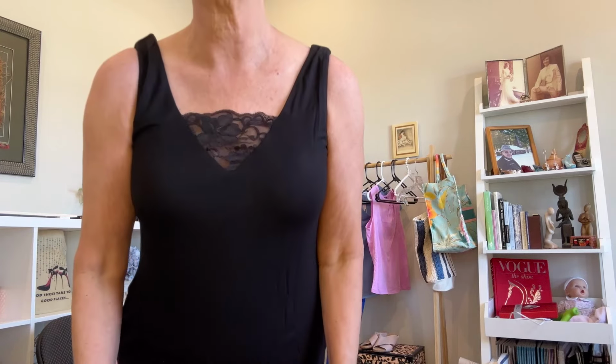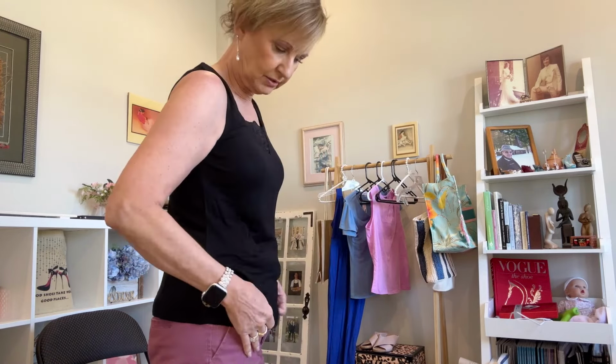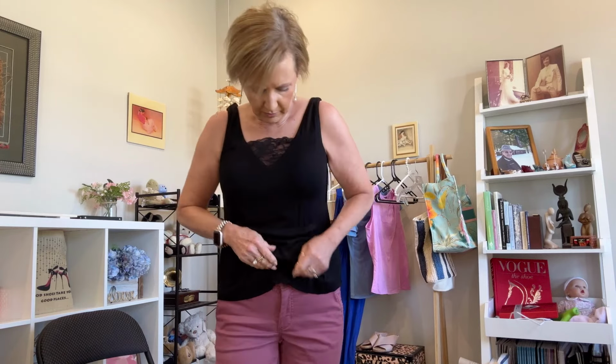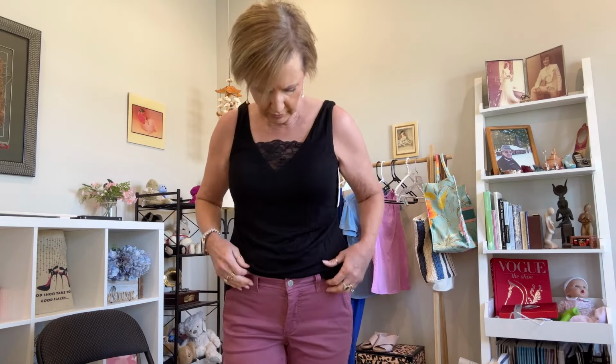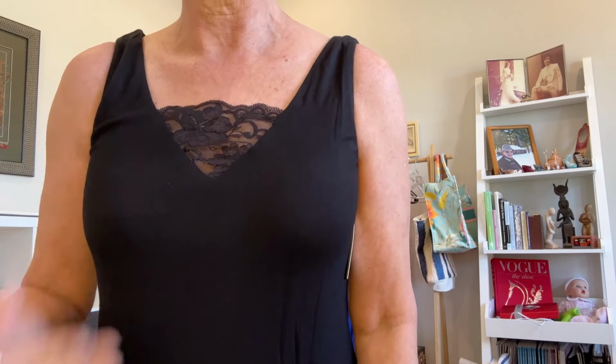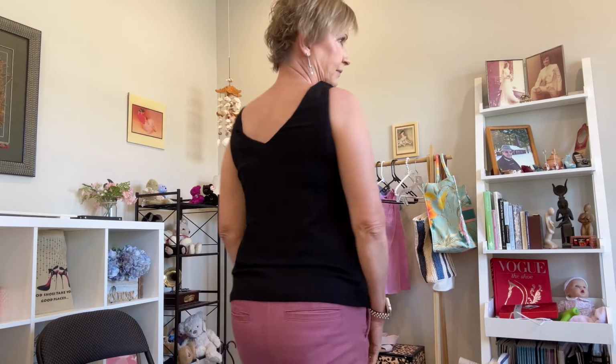Okay, this is the black top, and it's not spaghetti straps, it's a thicker strap. Just basic black color, but it feels really nice. The material feels like modal, and it's rayon, but it does feel like modal. It is kind of a curved hem, and then if I wanted to do the front tuck, it'd be like that. Don't know that I like that. It's got this very nice detail of the lace in the V. And then the back has a V. So I like that.